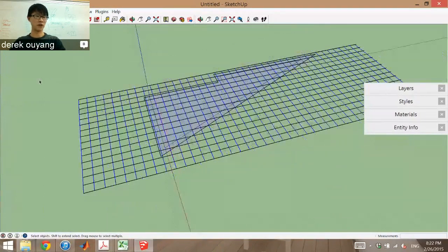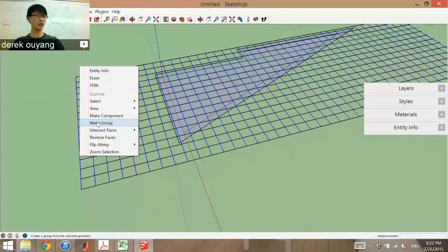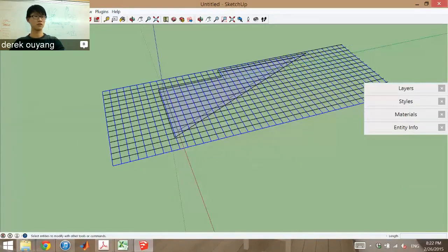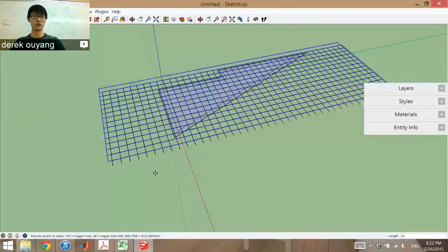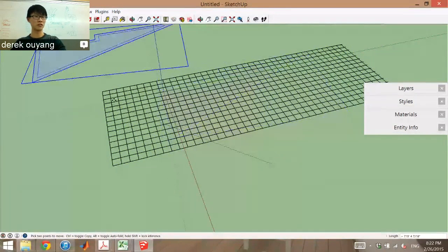And then you can go and right-click that and make that a group. So now we have three things on the page. We have this guy, which is all of these direction guys. We have this one. And then we have the original footprint.